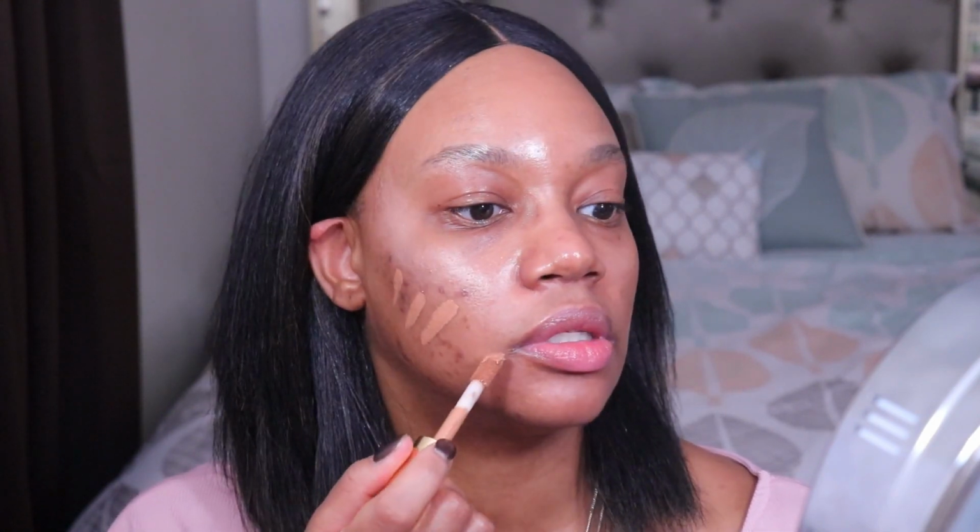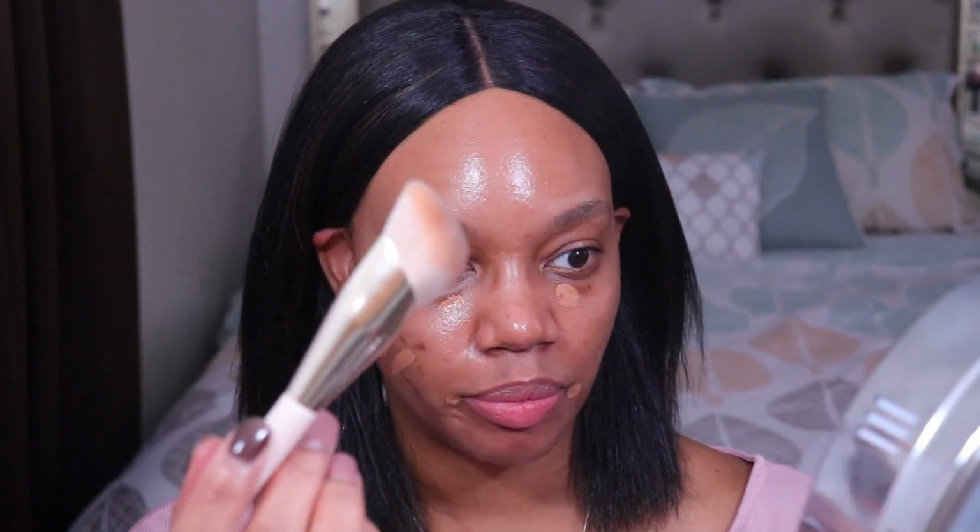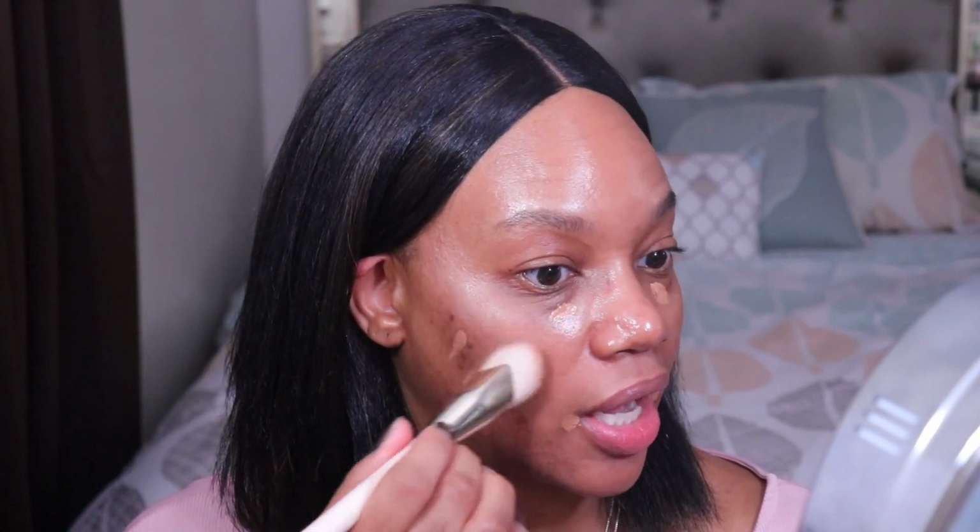I'm also going to put some on the corners of my mouth, and then just a little bit under my eye, because I am going to go over my foundation with a little bit more of this. I'm going to be blending it out with the Rare Beauty foundation brush, and they have a concealer brush that looks kind of similar to this, but it's just smaller. But I love this brush for blending out my concealer.